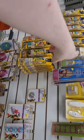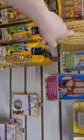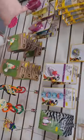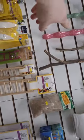Now, the birds. There's a bit of the birds I showed you, but we have treat sticks. I might be over there, but they're for, I think birds can have this, but no, I don't think so, but they're for over there. Then we have ladders, toys, branches for them to land on.